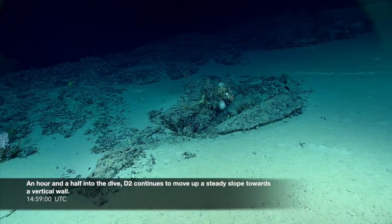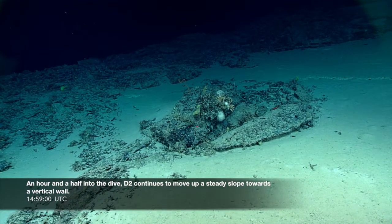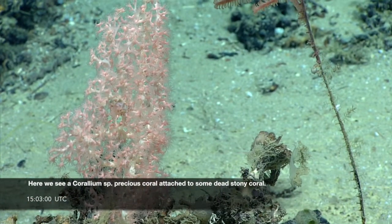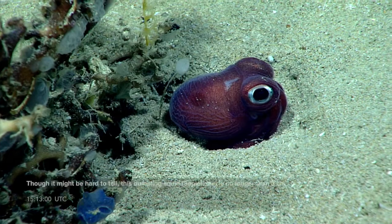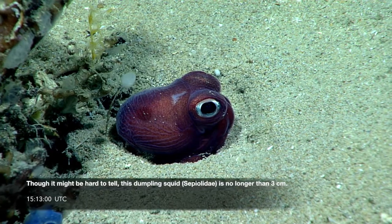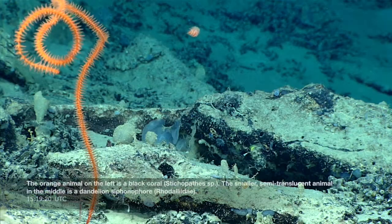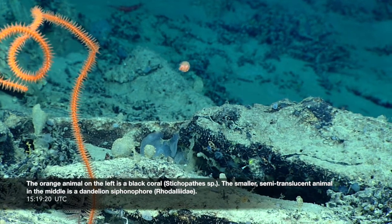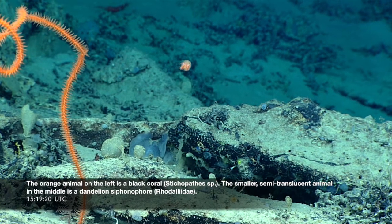An hour and a half into the dive, D2 continues to move up a steady slope towards a vertical wall. Here we see a Corallium precious coral attached to some dead stony coral. Though it might be hard to tell, this dumpling squid is no longer than 3 centimeters. The orange animal on the left is a Stichopathes black coral. The smaller, semi-translucent animal in the middle is a dandelion siphonophore.